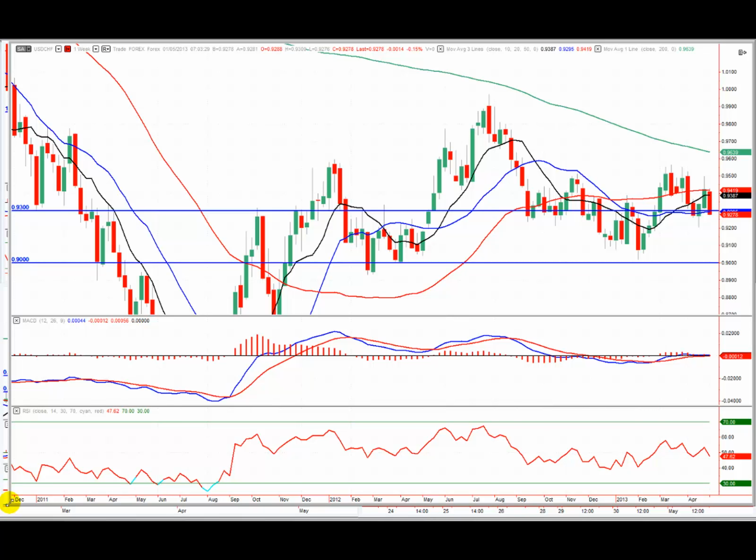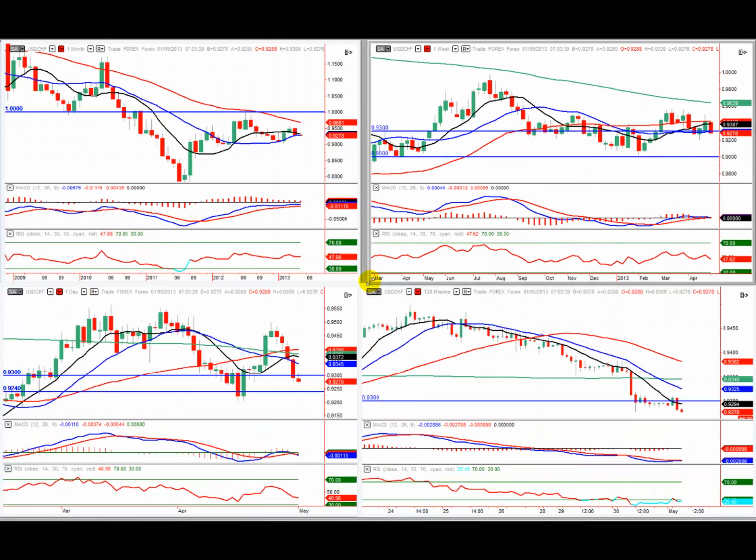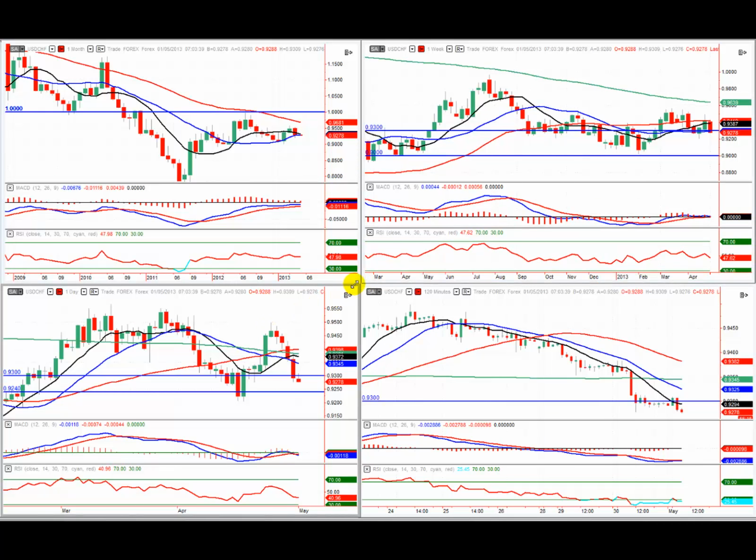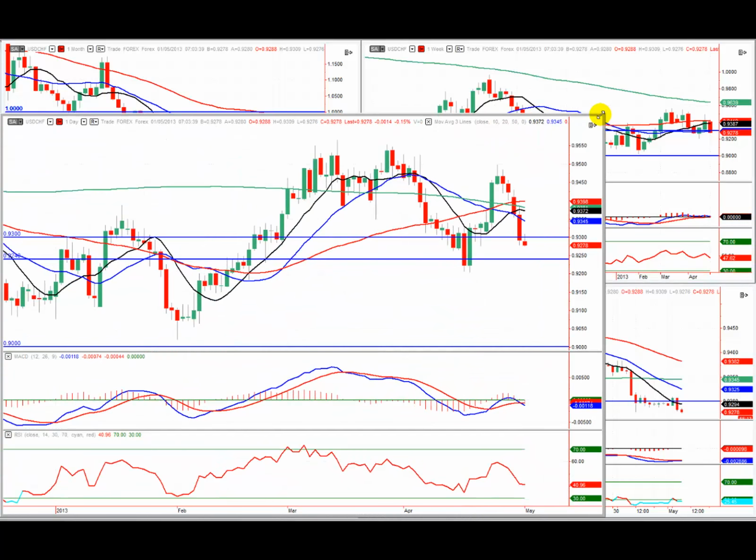So if we come down to the lower time frames, I'll start to show you the sort of thing I'm looking for. Here on the daily chart we can see this price action more clearly. There's a decisive break underneath this 9300 level, and on the current day we've come back up, retested this level, and the market's rejecting off it as well. Nice convergence here on the indicators, all in agreement with the current price action.